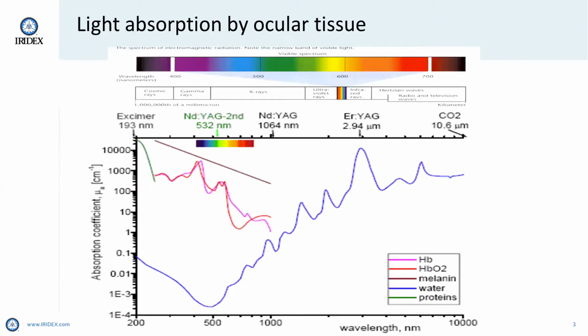Take a quick look at light absorption by ocular tissue. On the visible spectrum that you can see here, the brown line represents melanin, the purple and red lines oxygenated and unoxygenated hemoglobin, and the bluish line is water. You can see that basically three of them have a coefficient of absorption greater than 1, with pigment being much higher than oxygenated and unoxygenated blood. It's just important to remember other chromophores will absorb this energy.